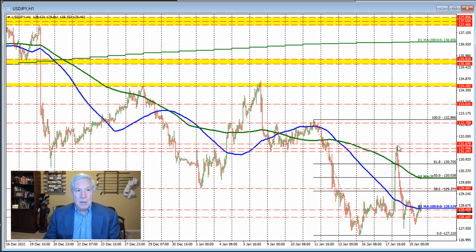So we saw the yen move lower, and that took the price above the 200-hour moving average into this swing area through here. A lot of different swing lows and highs through here, but the market found sellers and moved back below the 200-hour moving average. That's the green line in this chart right through here. And once it did that, we started to see more selling.